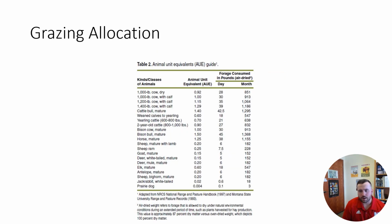Not all livestock are a 1,000-pound cow with or without a calf eating roughly 3% of her body weight in a day. So we need to know that the animal unit is not an end-all be-all concept for grazing allocation. We can adjust that animal unit to the different classes of our livestock based on how much they are eating. So then we can figure out how many of a certain class of livestock we can fit within our landscape.